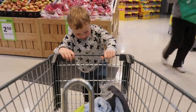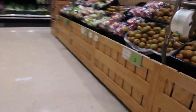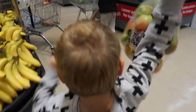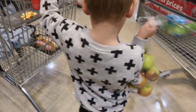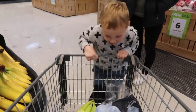Now, is there a packet of apples anywhere? Oh dear. Put the apples in. Thank you. Pop them in. Good job.